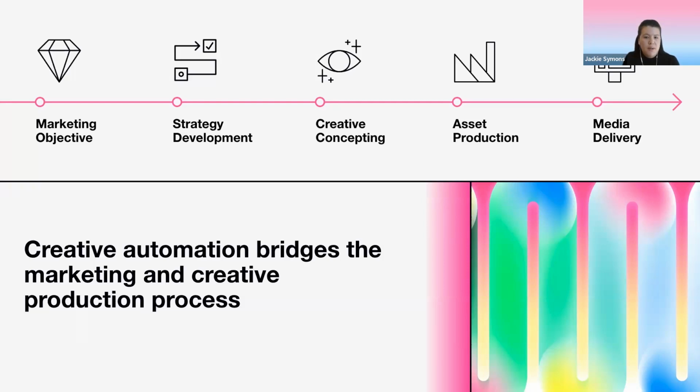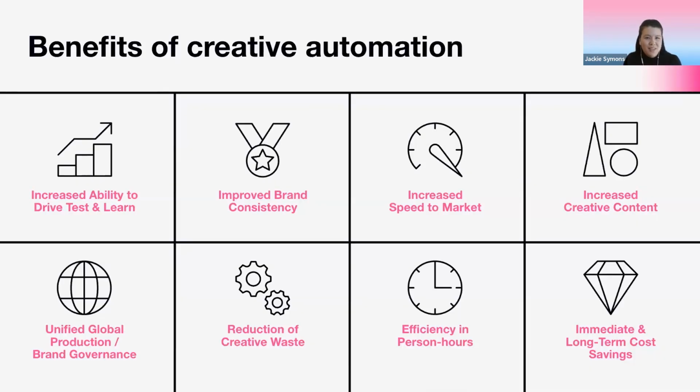But let's also just start by reviewing the overall benefits of creative automation. When you adopt creative automation, we've seen teams really get a whole suite of benefits. This slide is meant to highlight simply some of them. The most relevant benefits to you really depends on the type of brand you support, your operating model, and ultimately what your business goals or focuses are.